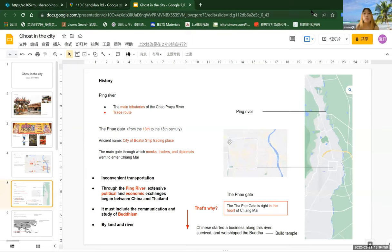And also I think because this area is near the Ping River, maybe this is one reason as well. So the main gate, the Taipei Gate, is through which monks and traders went to enter Chiang Mai. The Taipei Gate is in the center of Chiang Mai. So that's why Chinese started some businesses along this river and around the Taipei Gate.